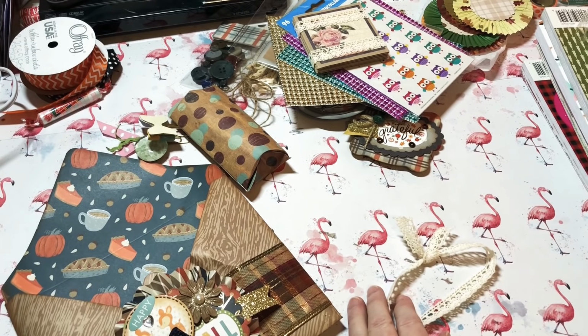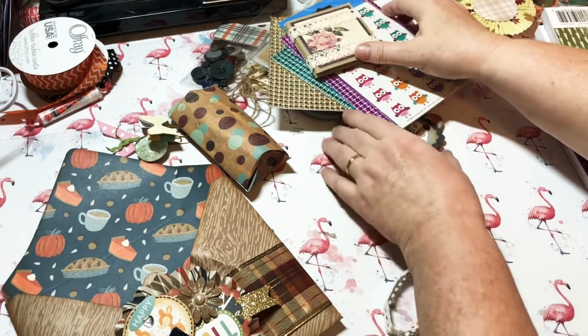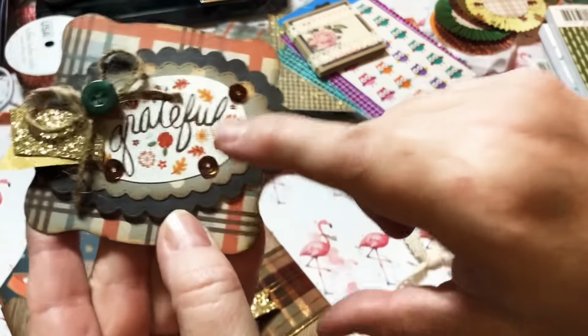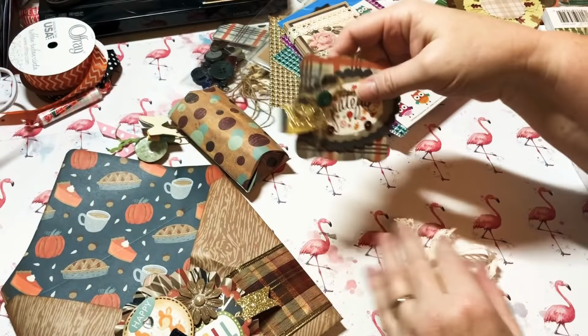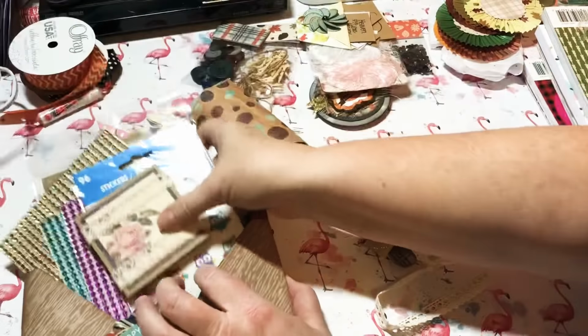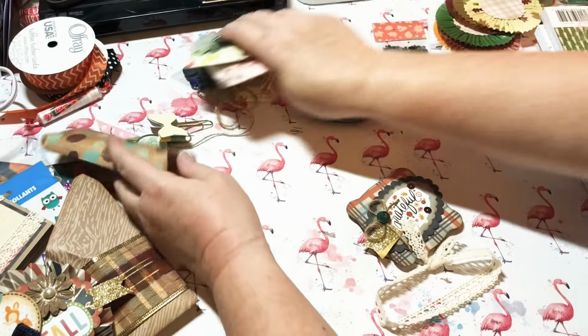So anyway, yeah, thank you, Miss Dana. Thank you so much from the bottom of my heart. I appreciate it. These are just gorgeous. And yes, I'm grateful. Thank you. Thank you very much. This makes me want to cry. Oh my goodness, this is so gorgeous. I so appreciate it. Thank you.